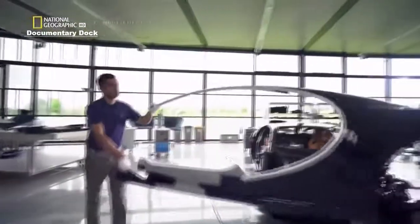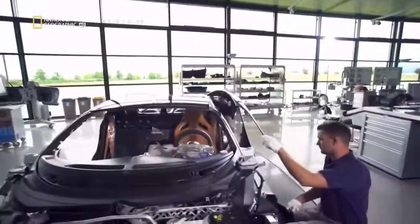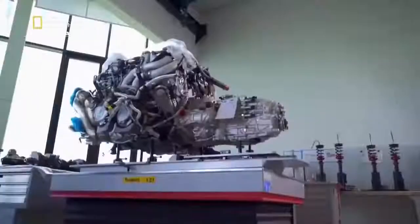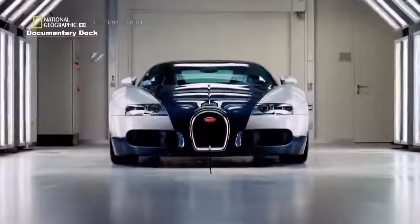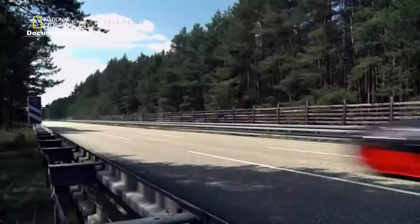Just 500 cars will ever be built, and each one carries a 2.4 million euro price tag before options. Yet two figures really stand out. The 1,500 horsepower engine and the goal to beat its predecessor's outright top speed on the racetrack. At present, we are the holder of the world speed record for supersports cars with 431 km per hour. The new one will be remarkably faster.